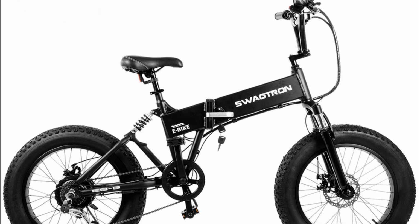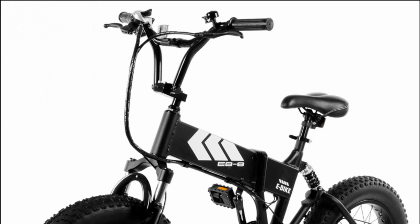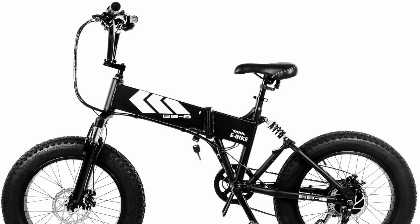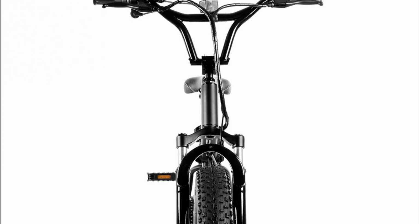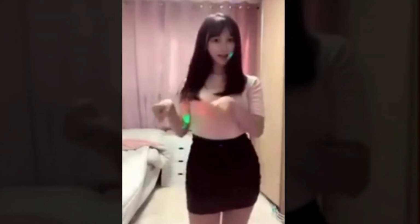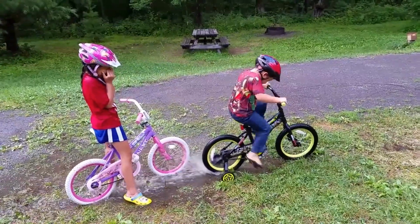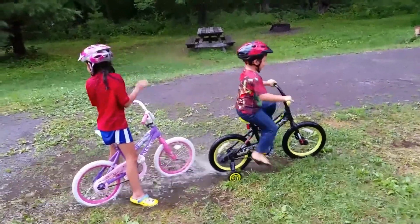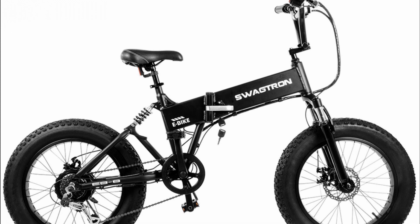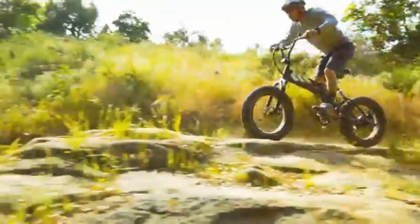Coming in at number 2, we have the Swagtron EB8 Outlaw Fat Tire, which is a folding bike. First of all, take a look at this bike. Now tell me this bike doesn't look like the adult version of the bike you played with as a child. Man, this is a good looking bike. In my opinion, this is the best looking bike on this list. It looks like this bike was built more for fun and sport than for comfortable commutes.